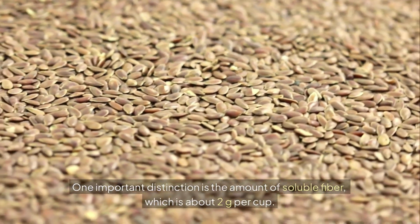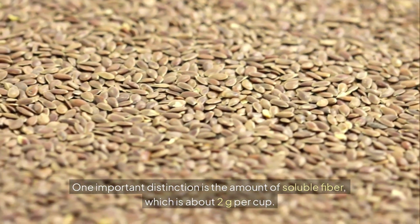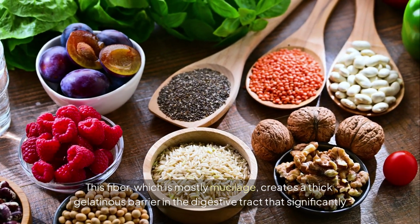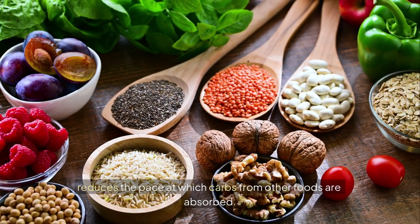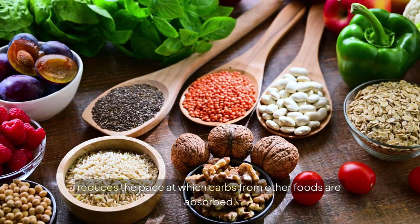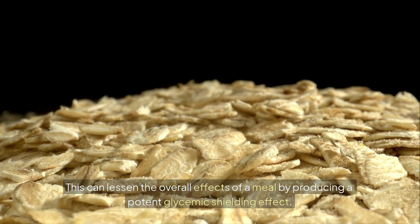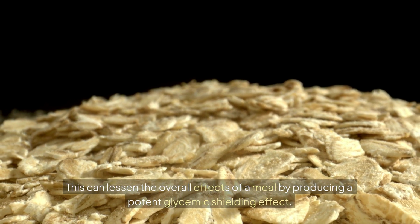One important distinction is the amount of soluble fiber, which is about 2 grams per cup. This fiber, which is mostly mucilage, creates a thick gelatinous barrier in the digestive tract that significantly reduces the pace at which carbs from other foods are absorbed. This can lessen the overall effects of a meal by producing a potent glycemic shielding effect.